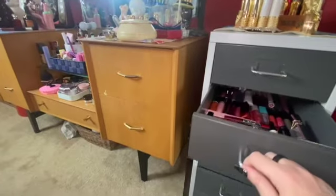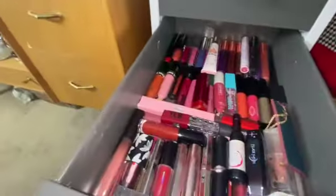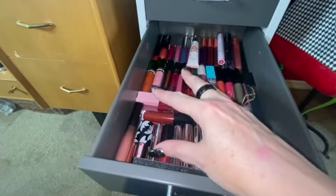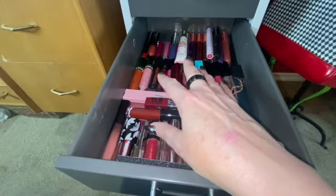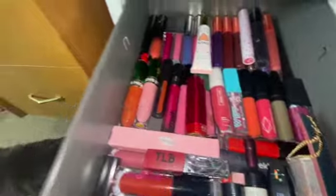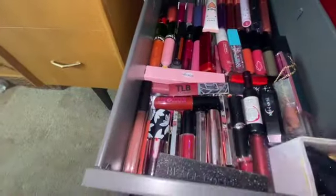Yeah, then in this drawer, and then this is my other thing that I was happy that I did. I had just lipsticks piled in a box and then just piled loosely in here. I took my 2 Kaleidos display boxes of the lip clays, put it on the bookshelf, and then I just laid these all out. There's a couple that are double layered here, but they're ones I don't use as much.